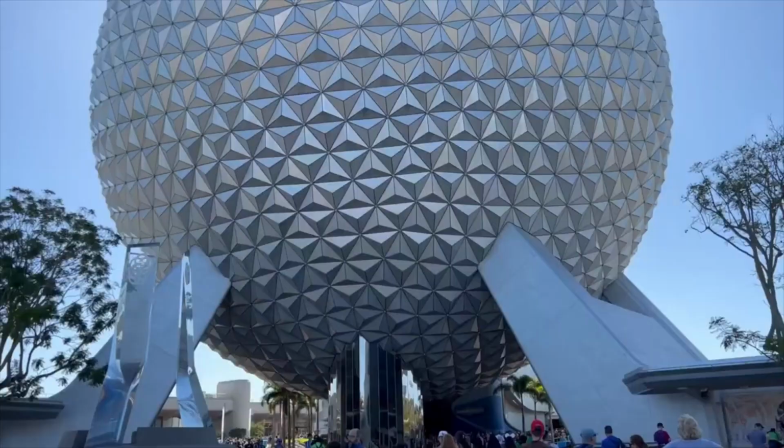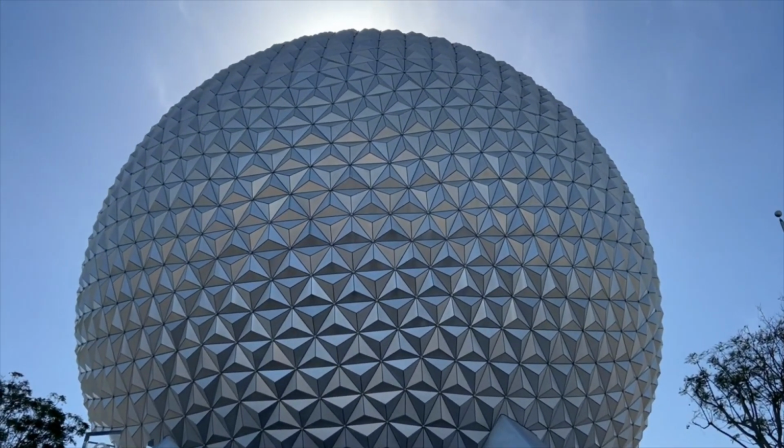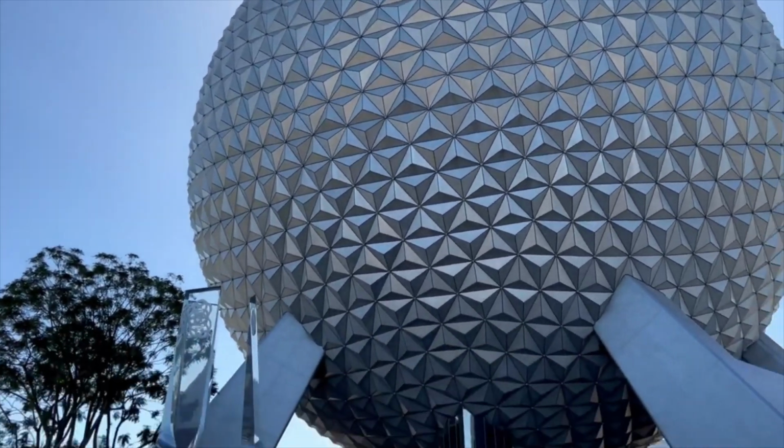Hey travelers, would you like to know what you can fit on as a plus-size person at Epcot? Let's go check out the rides. You may know this as the Epcot ball, but the actual ride here is Spaceship Earth, and it is a travel through time.